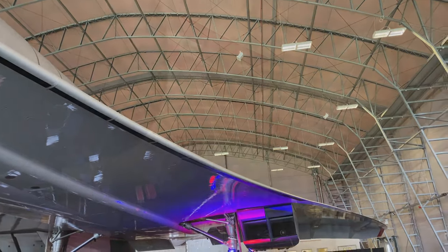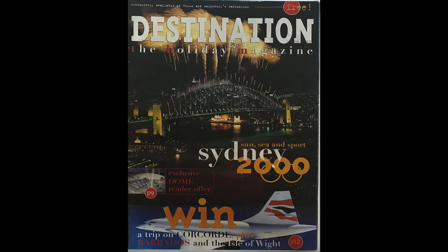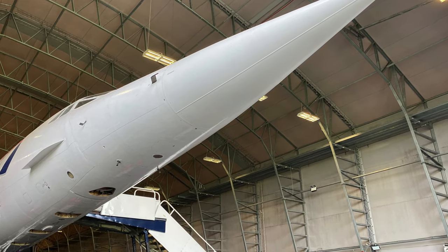I've also added on to the end an interview I did with Mike Bannister, the chief pilot of Concorde, 20 years ago for my travel magazine Destination THM. Interesting reading then, and still today.